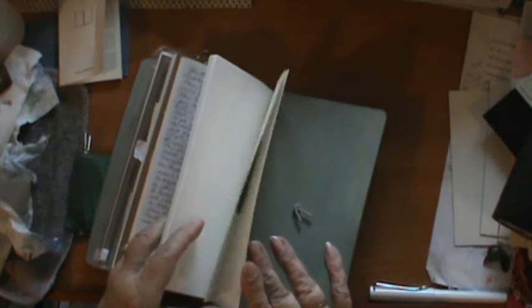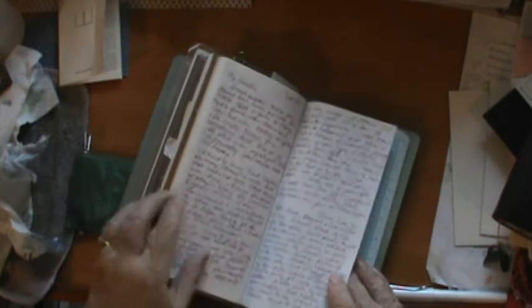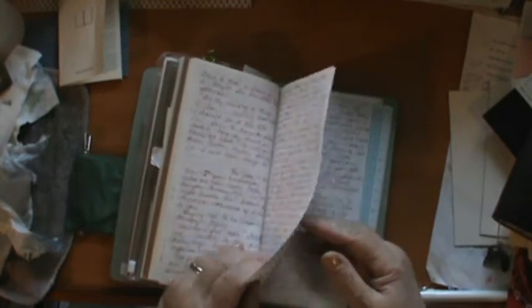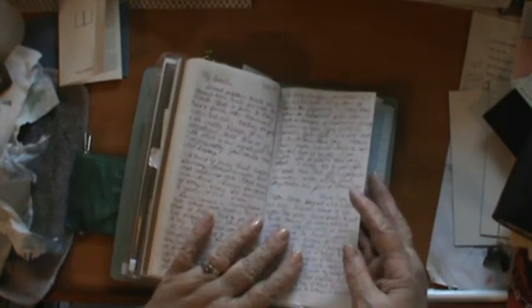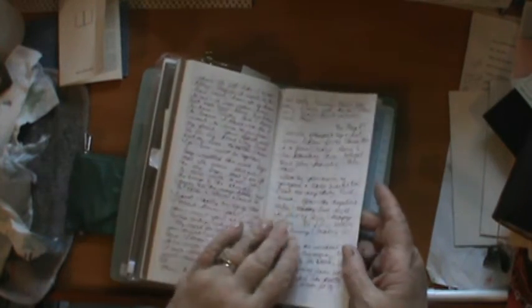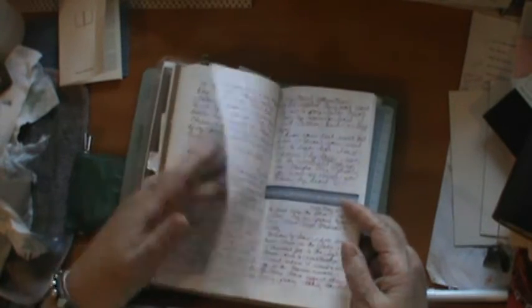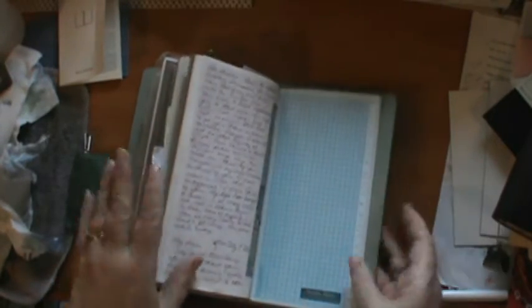Oh, and then this notebook is a 13. I like that thin paper, and this is all my fountain pen, so it does not bleed through. And I'm a lefty, so I write pretty darn messy with a fountain pen, and there's no bleed through or big huge globs, at least that wrecks your reading ability. So it's really nice. So anyway, this is my setup of my summer Midori.